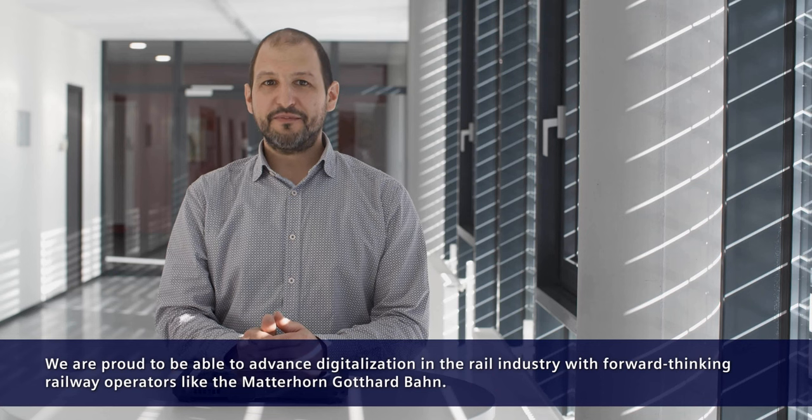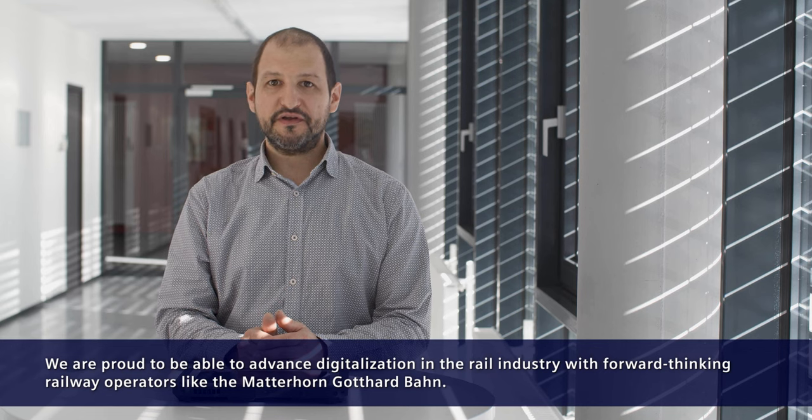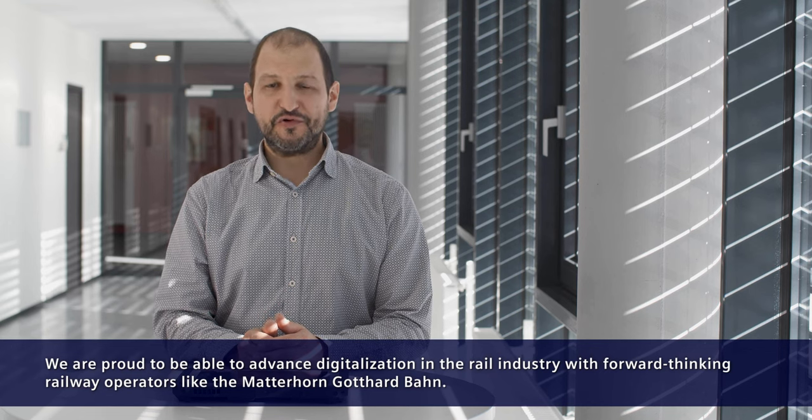We are proud to be able to advance digitalization in the railway industry with forward-thinking railway operators like the Matterhorn-Gotthardbahn.